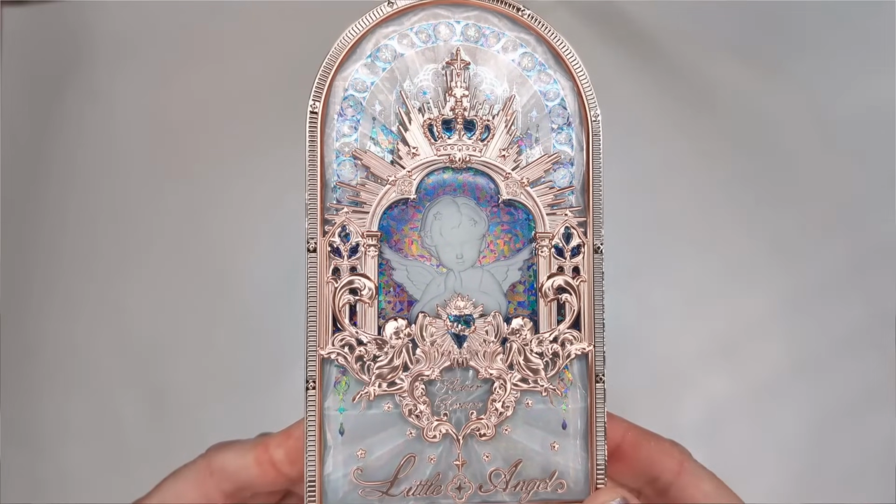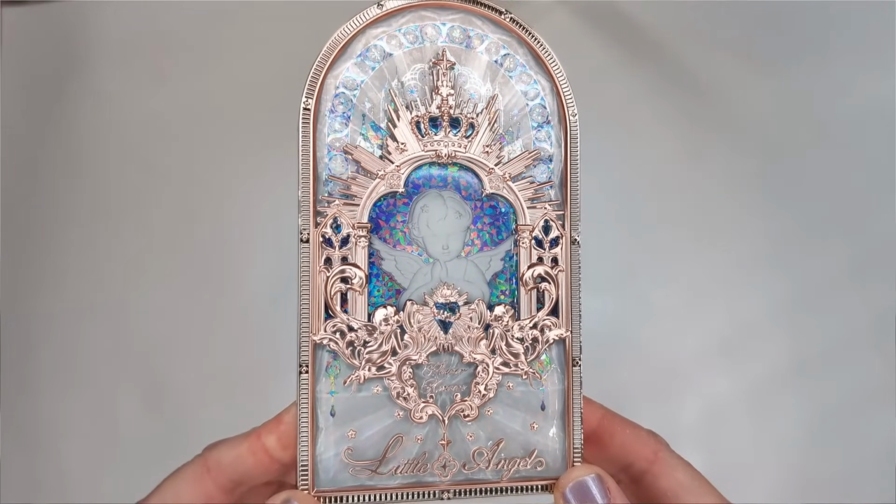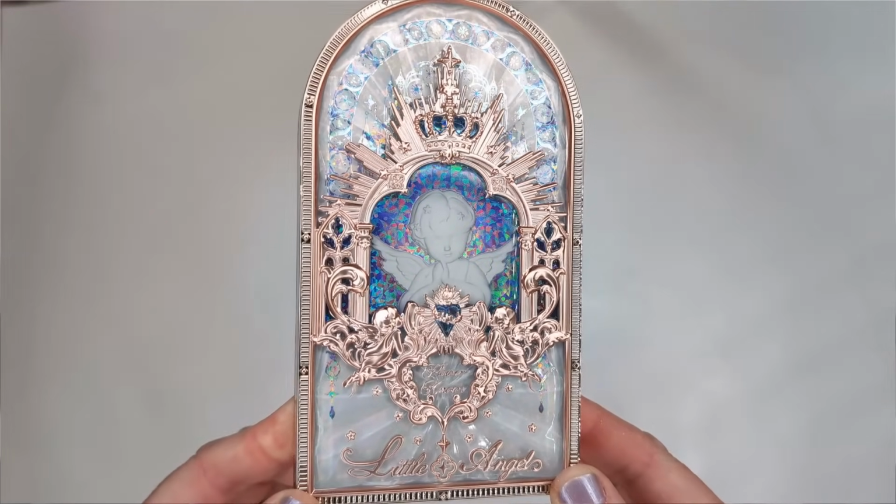So this is probably my favorite palette. It's a little bit more on the neutral side. This one's called Eden's Angel and it has a lighter color story. The artwork is exactly the same as the deeper one. It just has a lighter background.